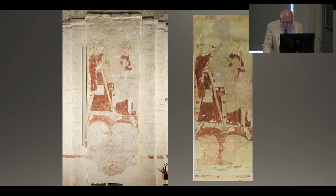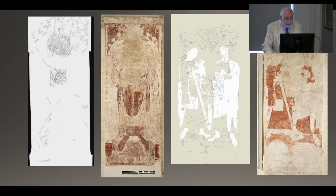The evidence for the defacement is not, however, straightforward. Areas of cross-hatching around the heads of the first three images from the west is consistent with the removal of heads and the inscriptions that surrounded them.